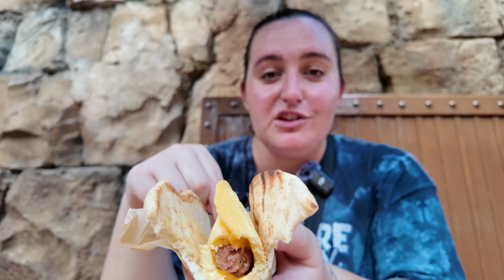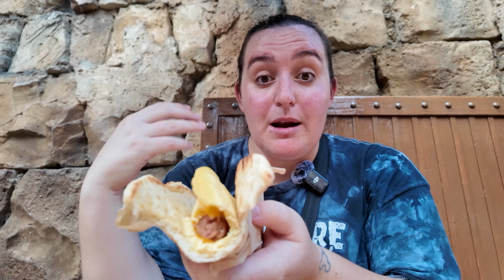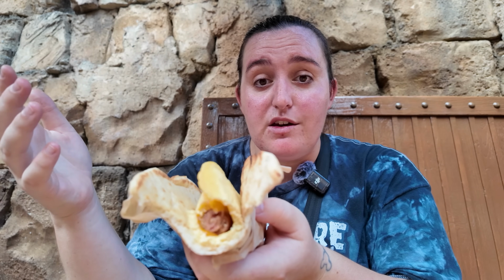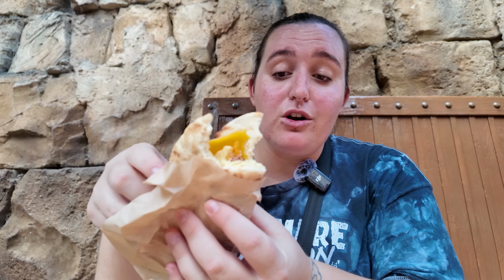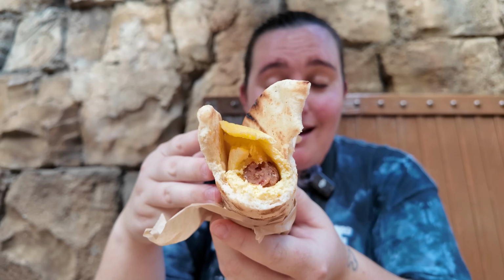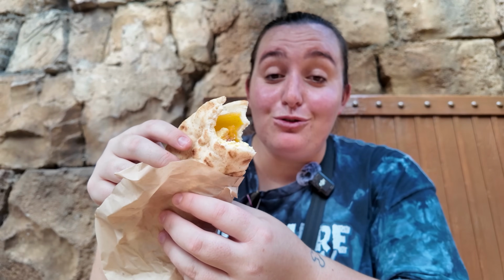The pita bread and the sausage are way better quality early in the morning, maybe because they're cranking them out super fresh because they're really busy over there. It's one of the only places in Hollywood Studios that serves breakfast. They are cranking these babies out, so these are nice, hot, and fresh. And man, when you get this thing hot and fresh, it's really, really good.